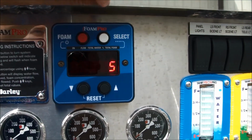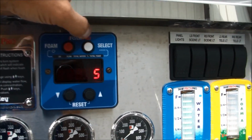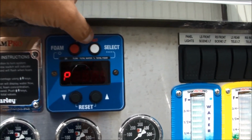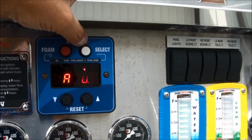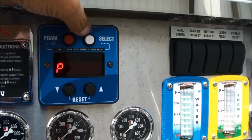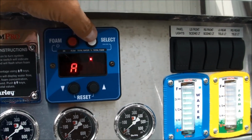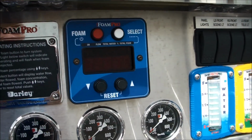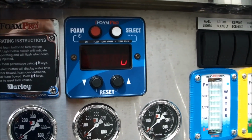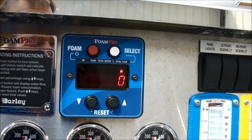Percentage, our foam percentage is set at 0.5%, meaning the liquid that's coming out of your fire hose is going to be 99.5% water and 0.5%, half of 1%, Class A foam. Total foam, this will also keep adding up and totaling all of the gallons of foam that is added to your water throughout the scene.